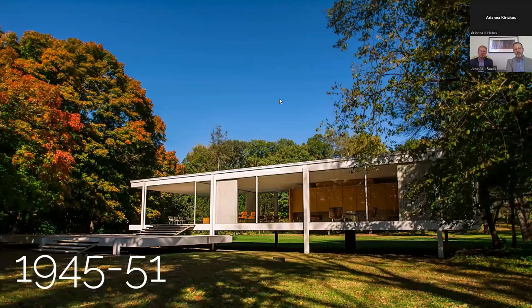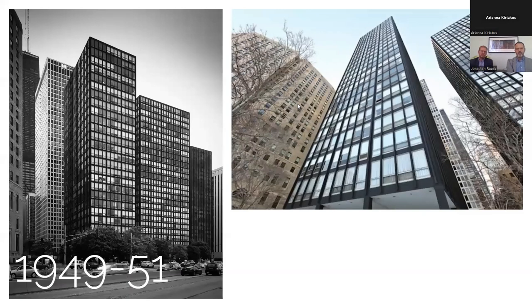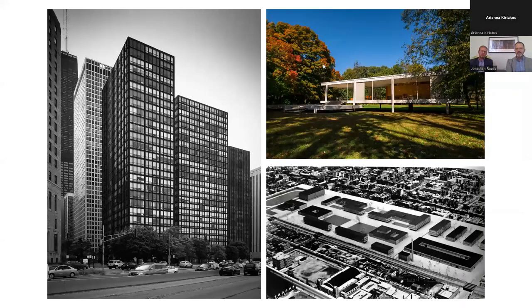And then 1945, Mies gets the commission of this house, which we all know, outside of Chicago. About the same time, he's working on 860 and 880 in Chicago. So the point we want to make is that this is a really productive and important time in Mies's career. And this is the time that Mies comes to Indiana.